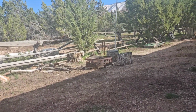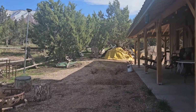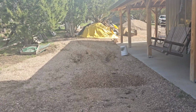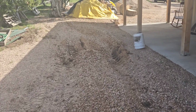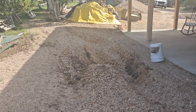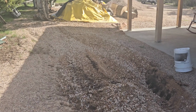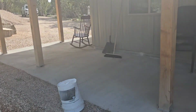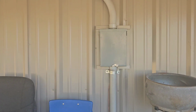Well, looks like he found another place to put some gravel. Yeah, over here he had to dig all this up because he was running some power lines and he was going to hook them up to the power, which is run by generator, solar generator, gas, and there's the box.